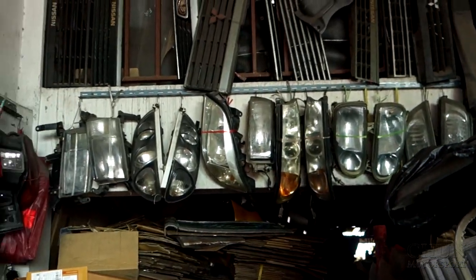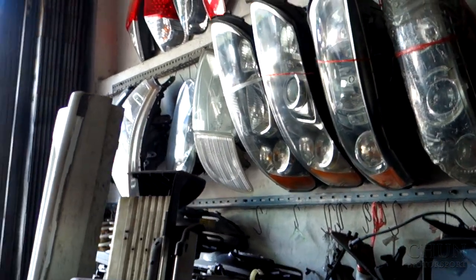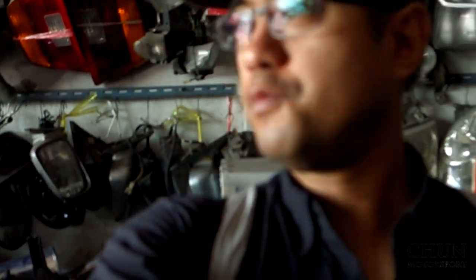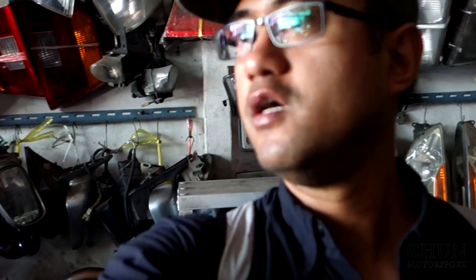And here we have a lot of secondhand suspension. Not sure if this is from a Skyline or a 33 or what. What kind of lights? A lot of the shops here are like this. They have a lot of stock inside and a lot of things in big piles, and sometimes you have to ask what you want and they can help you.